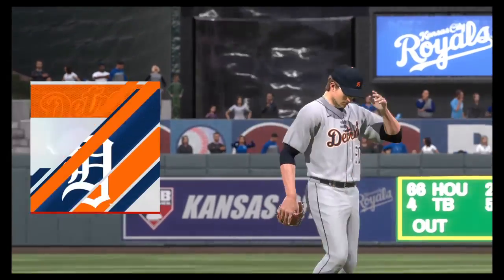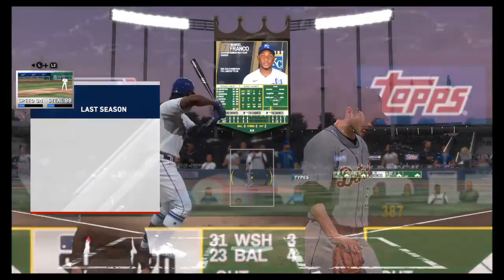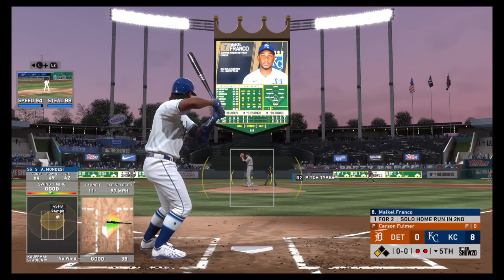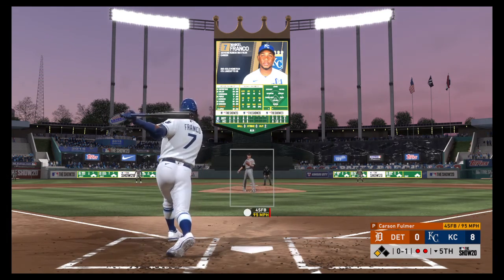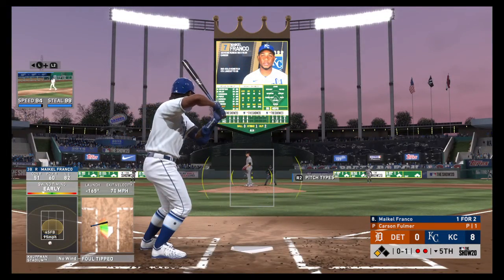Carson Fulmer gets the call to pitch here, and he'll try to sort this mess out. He's going to try to at least eat a couple of innings for his guys. So close yet so far away. 2 outs, but back-to-back hits. This one a triple, and 3 runs have now been chased home. We'll see if the defense can make a play and get them out of this nightmare.